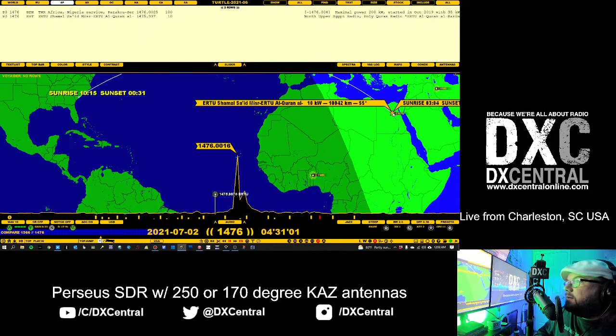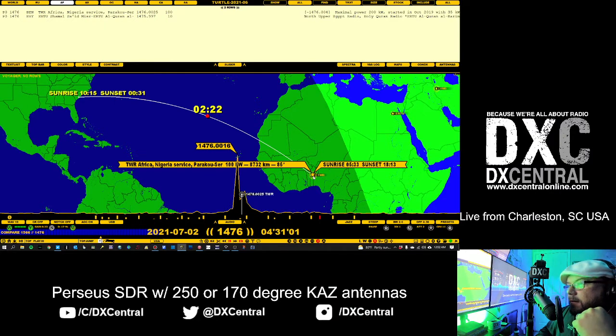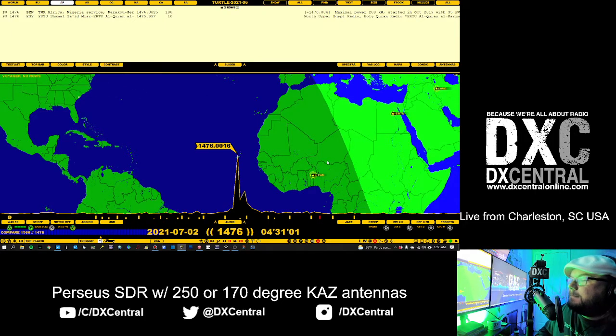One of them is in Egypt. Okay, it's a 10 kilowatt station in Egypt, and the offset for that particular radio station is at 1475.997. So it's on the lower sideband side of the 1476 main frequency that we're looking at here. The other station is TransWorld Radio Bonaire. By the way, that Egyptian station is sitting right at 55 degrees from my location. So a little bit north of 70 degrees off of my CAS antenna.